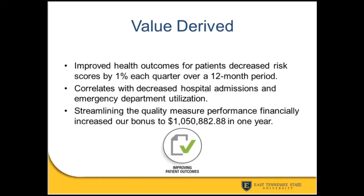Okay, so the next thing that we're going to talk about is the value that we were able to see from improving our quality scores and incorporating health IT. I'm going to show a lot of graphs, and we're going to talk about those graphs because I'm a visual person, so it makes sense to see it visually. But we were able to see improved health outcomes for our patients. We were able to decrease our risk scores by 1% each quarter over a 12-month period. And this is actually very astonishing once you see our patient population and where they fall in terms of risk compared to the state of Tennessee. So this was quite an accomplishment, and the processes that we put in place to improve our quality scores correlated very closely with why we saw a decrease in our risk scores.